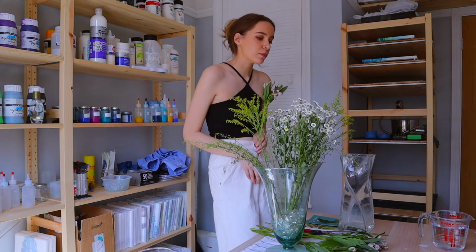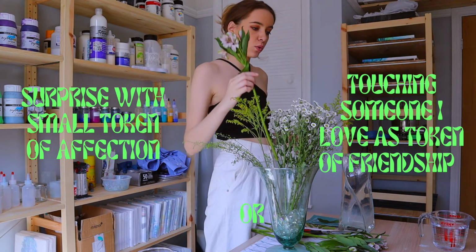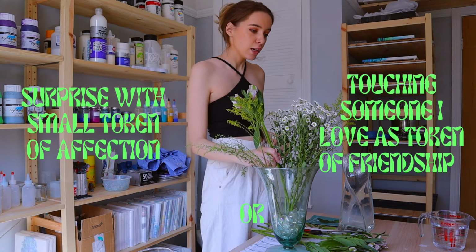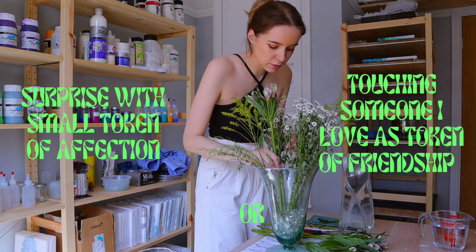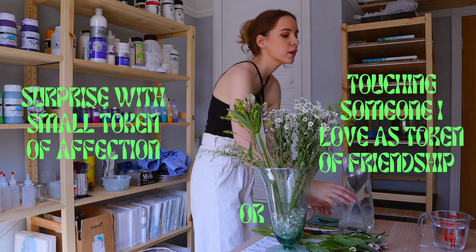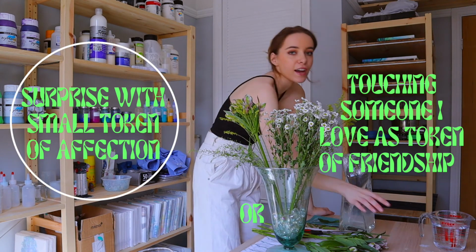It's more meaningful to me when someone I love surprises me with a small token of their affection, or I'm touching someone I love frequently to express our friendship. I mean, I don't feel like friendship-wise I need to touch people. So when someone I love surprises me with a small token of their affection.